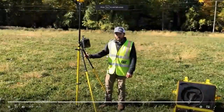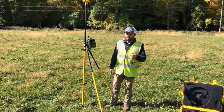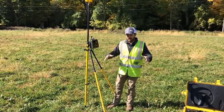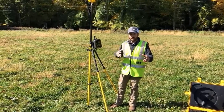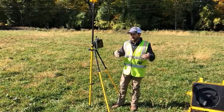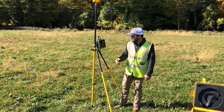When performing a site calibration, it's important to have at least 5 control points on your site, and you want your control points to be spread out and encompass the entire site. The key is that you want good geometry between your control points so that you have better baselines and a better position, so a more accurate calibration.